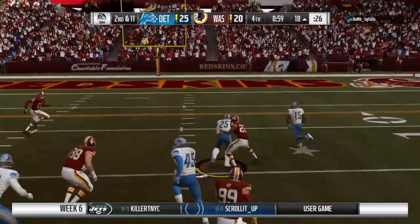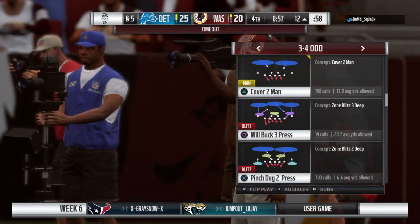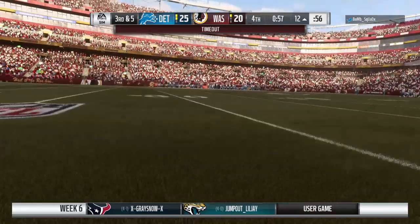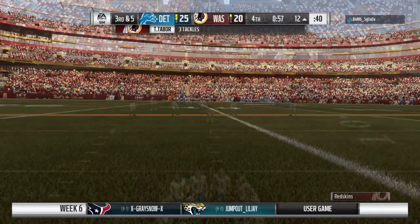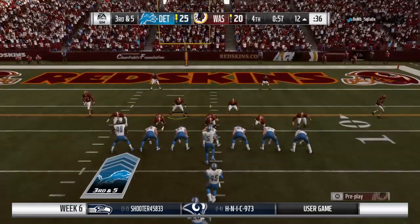And they'll try the ground game here with the running back. And able to push his way forward here for a good little gain. The Redskins looking for another timeout, and they get it, with under a minute to go now in the football game. Here we go.